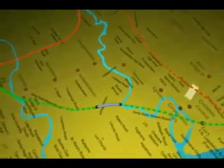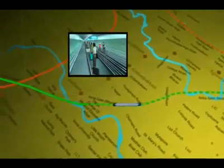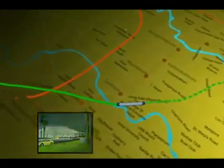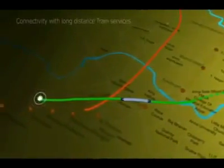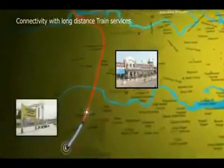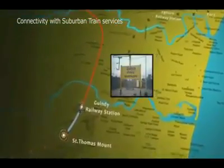To top everything, the Chennai Metro will be a completely integrated approach to solving transportation woes. Connecting with the other transportation hubs, the Chennai Metro is linked with Chennai's airport. It is especially notable that the Chennai Metro is the first project in India to connect to the airport right in the first phase. It would connect long-distance train services at Central Railway Station, Egmore Railway Station, St. Thomas Mount Station and Guindy Station. The suburban train services at Fort, Chennai Central, Chennai Egmore, St. Thomas Mount and Guindy too will be connected by metro.